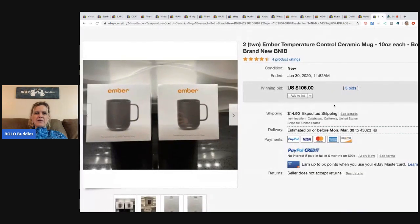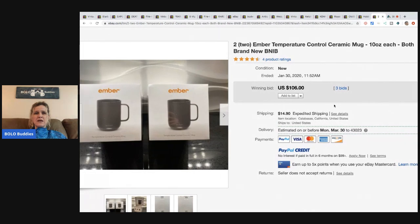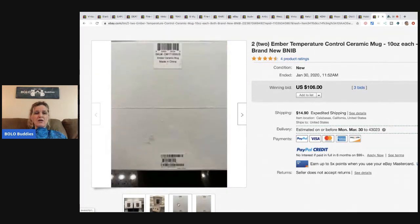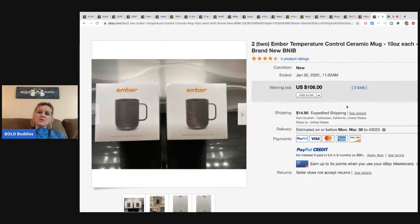And the last item are these 2 Ember temperature control ceramic mugs. I think these are more of a current item that you would probably have to retail arbitrage. I see a lot of them on eBay and they all go for decent money. So this is for a lot of 2 and they sold for $106 with 3 bids and the buyer paid shipping.